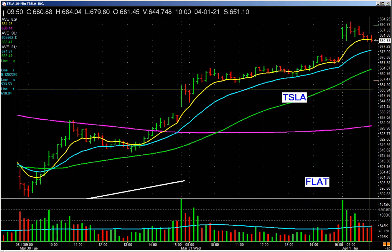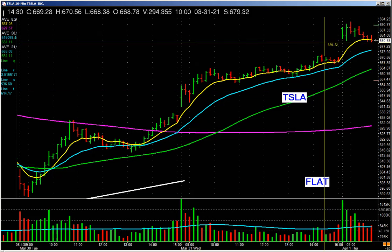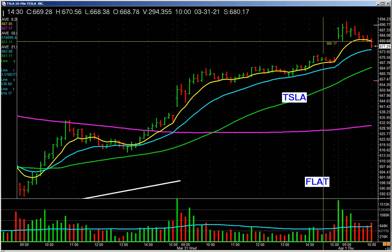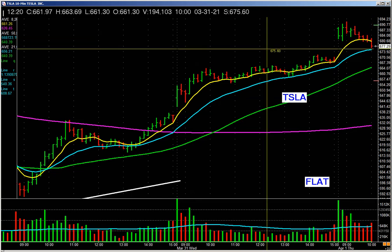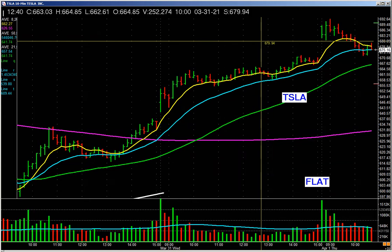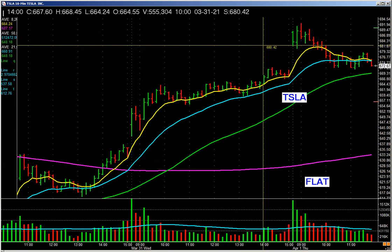Still down there on a slight pickup in volume. See that? Now you're getting concerned. When you saw that pickup in volume, you better be selling some. And then you get this, on a pickup in volume. What would you do? You would sell the rest. So there you go, right there. And we know what happened.